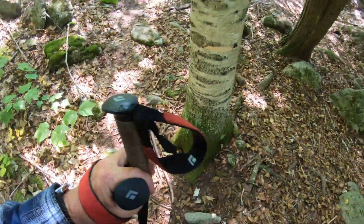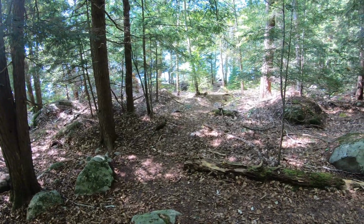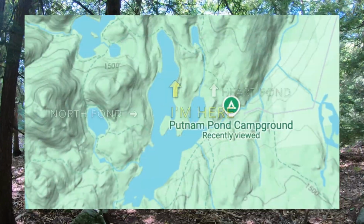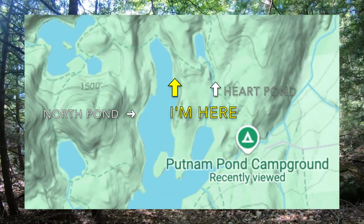It's about 5 minutes to 12. We've been on the trail for 40 minutes or so, and there's a lake right there. I'm thinking it's Heart Lake. I did see a sign for Heart Lake back at the beginning.